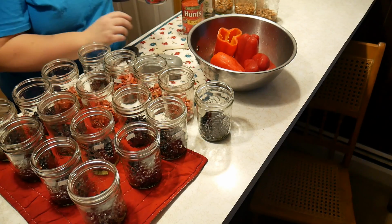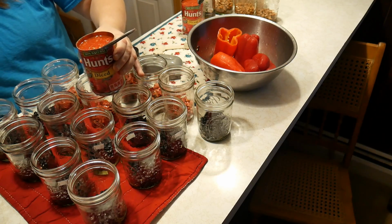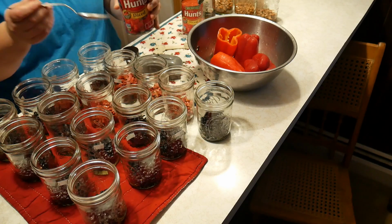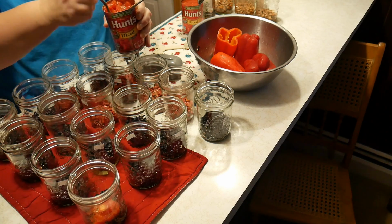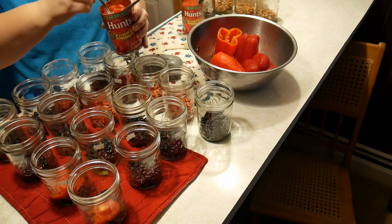So I'm going to go ahead. Now I have my own tomatoes I have canned, but for the demonstration of this video I bought one to show that this can all go under my $7. I'm going to take a spoonful of tomatoes and put in each jar. This is going to give a little more flavor to our beans.